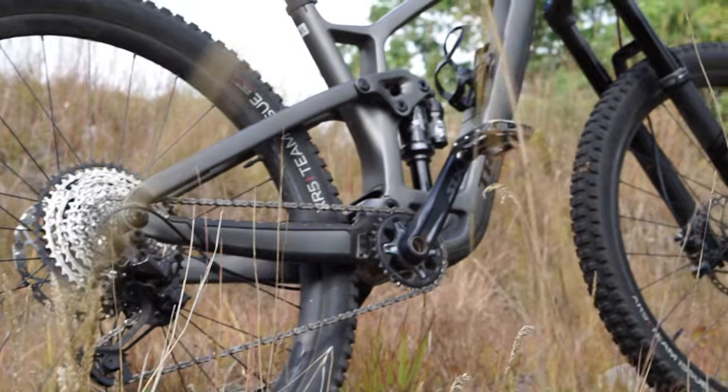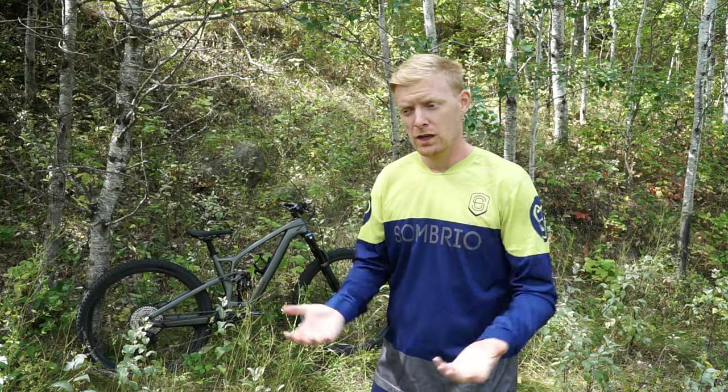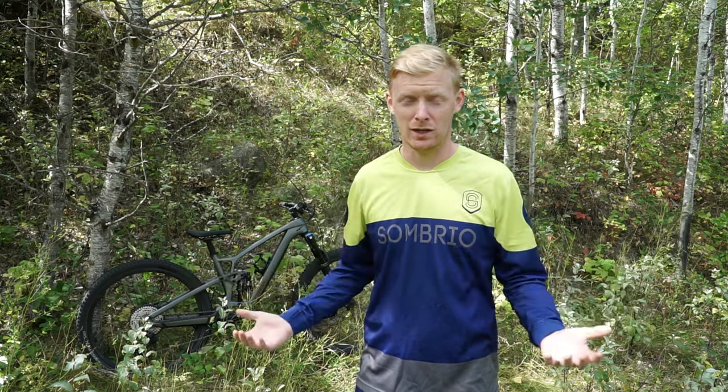With this one, you do get a mix of SLX and XT Shimano drivetrain, which shifts fantastically. I have no concerns over the SLX stuff. Really, it'd be down to the durability and lightweightness that you're losing on the XT when it comes to cassette and chain situation. It shifts fine. It shifts super nice and reliable. I haven't had really any misshifts that I can think of.